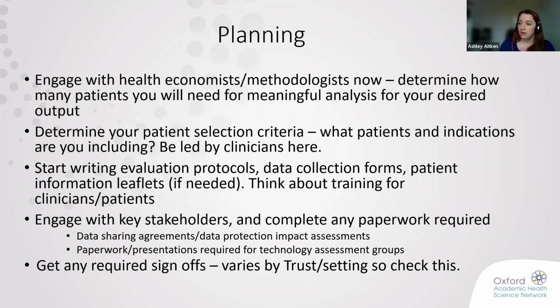You also need to determine your patient selection criteria. So what patients and indications are you going to be including? Are you going to be excluding? This can take a little bit of backwards and forwards with clinicians, but I would definitely be led by them, because really what you want to be doing is allowing them to use it in a way that they would in normal practice to get the best value out of the back end of this. So definitely be led by them.